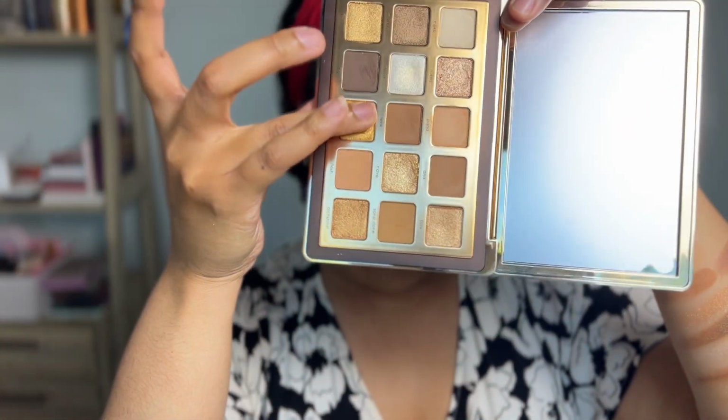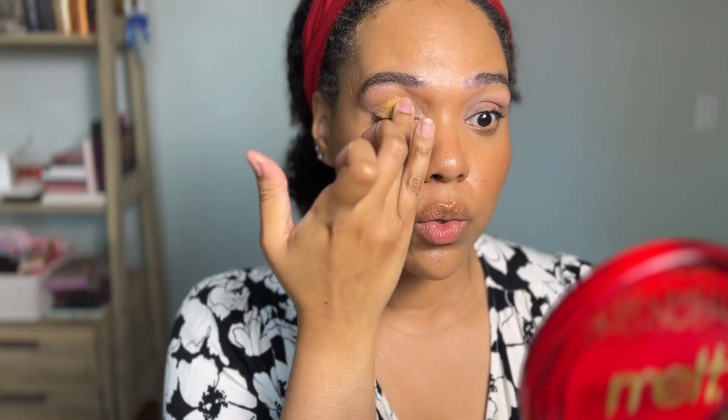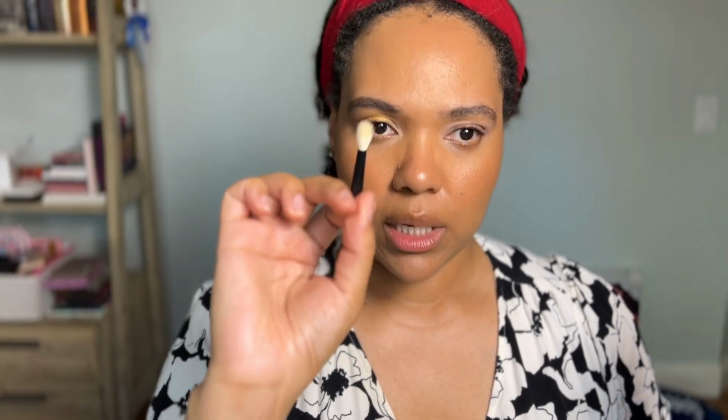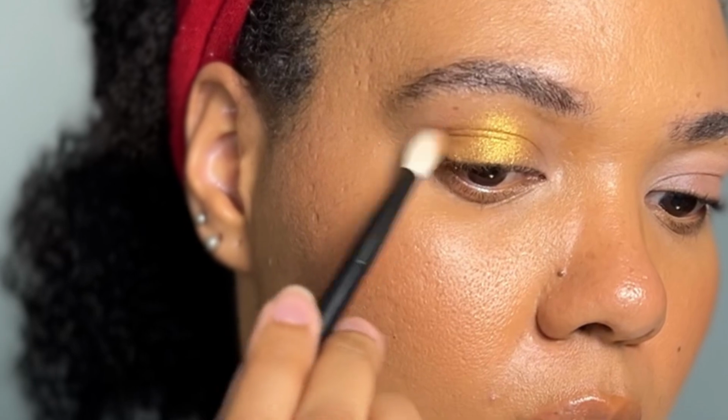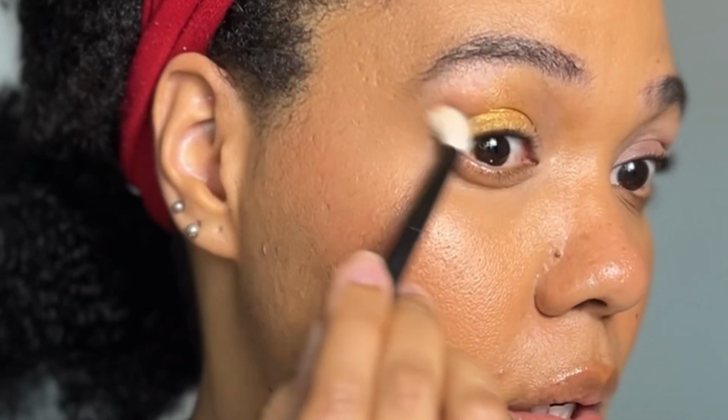So going in with Oro, that was a lot. Did you see that? That is so pretty. We are off to an amazing start. I love it. I love this for us. I'm going to go in with the Refer 15 Mini. I'm going to go in with Teak, this, and then I'm going to take that on the outer corner.